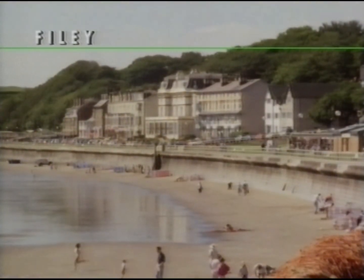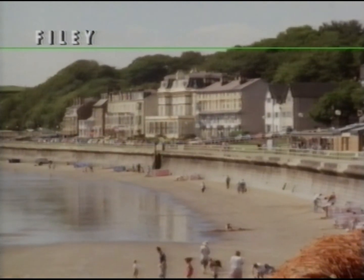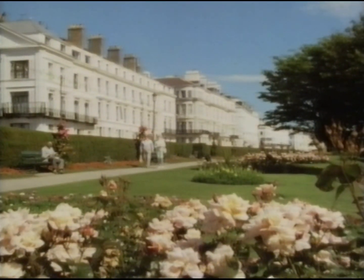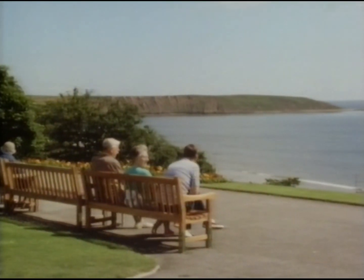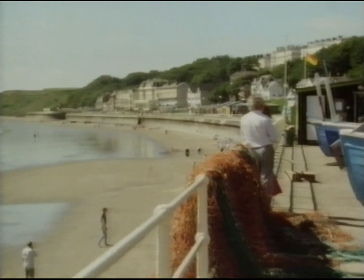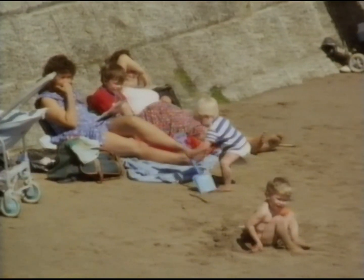Further north is the fairly small and quiet resort of Filey. The Georgian-style houses are complemented by crescent gardens, a pleasant place to sit and enjoy the view. Filey has a long beach with fine golden sand, and the high sea wall can provide a good shelter on windy days.